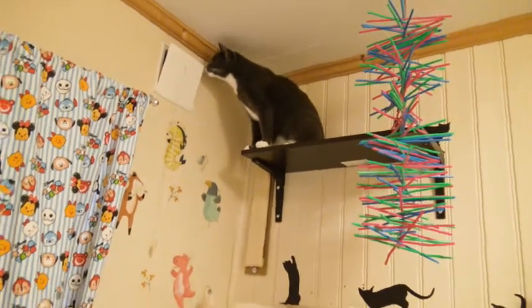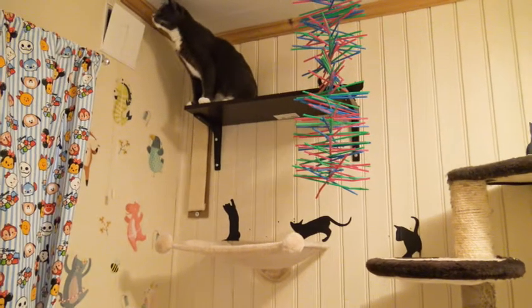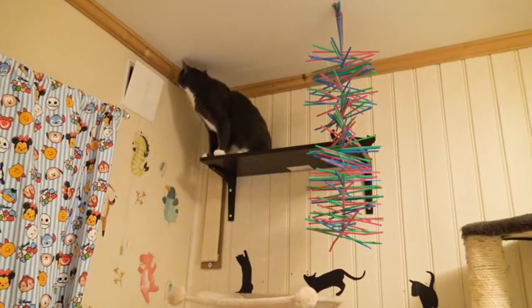I also made a toy out of all of my old disposable straws. So instead of using them and throwing them away, they're now a toy for my cats to play with. You know, saving the planet one toy at a time.